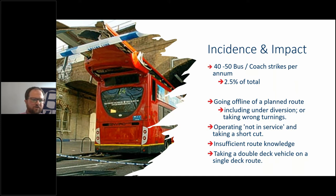Public transport strikes are really based around 4 sort of causes. Going offline on a planned route, when somebody has to do something other than the normal scheduled route. So it could be a diversion, or it could be somebody just making a wrong turn and coming across a bridge that they're not expecting.